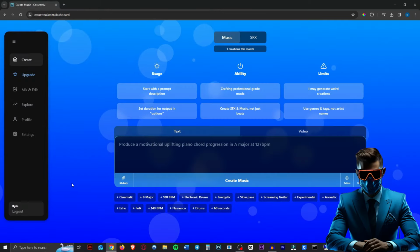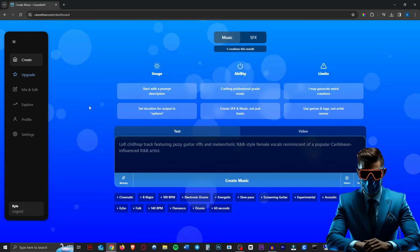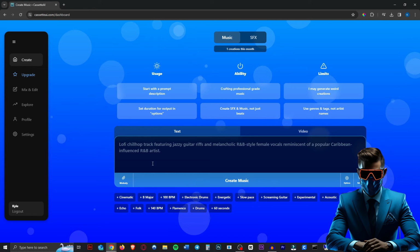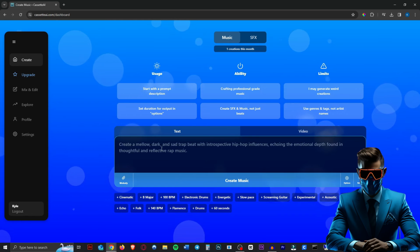So I just logged in here with my Google account. As you can see, I did try one track just to see if it would actually work before I started recording. So here is our dashboard. Now I love the UI of this tool and I really like some of the nice little details they put in. Like a lot of these music generators could just add this GPT extension that will rewrite your prompt with way more details so the generator can actually do its job better.